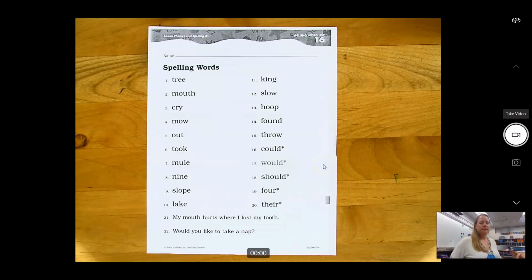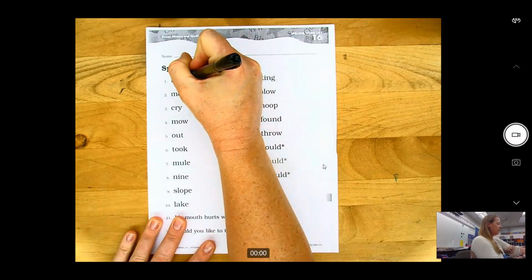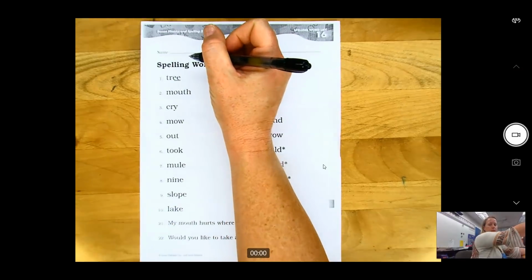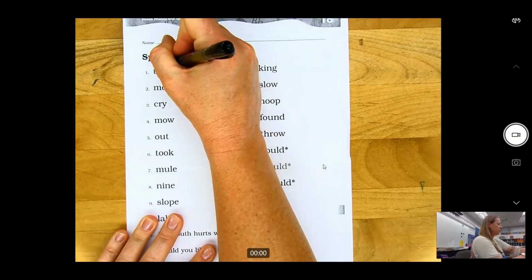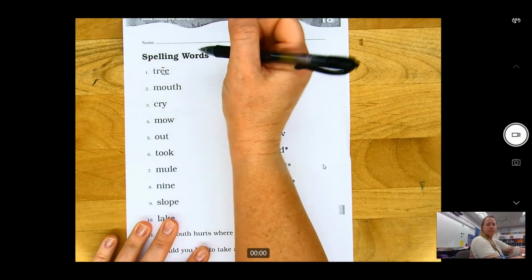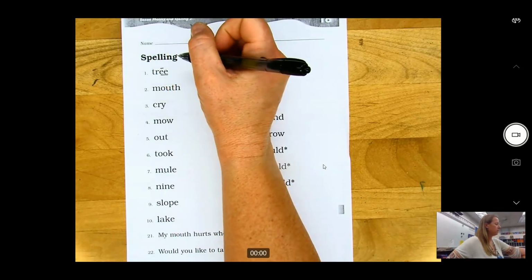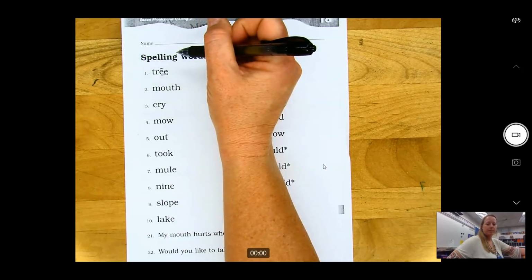We're on spelling word list 16, okay? So let's go ahead and go through these words. We have a digraph EE. When we see our digraph EE, that means we underline it, and it makes the long e sound. I don't want to cross out the E because I want you to know that they're there when you spell the word, okay? So this says tree.